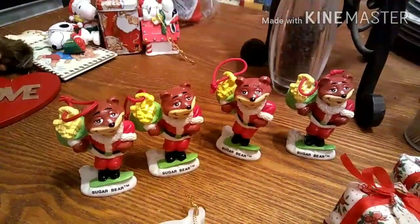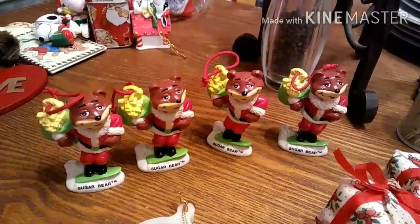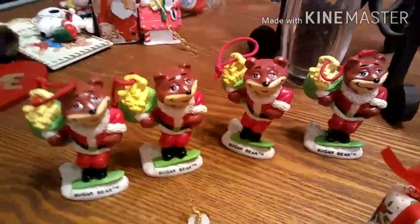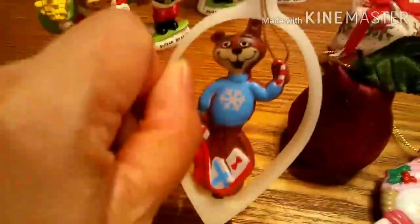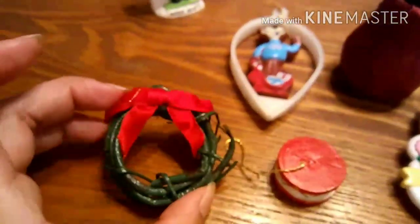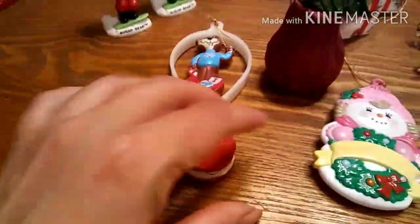And considering he was a mascot or the little dude from a cereal, it kind of makes sense. Munchies and all, I guess. I don't know. But who would want to decorate their tree with some inebriated bear? But anywho, here's another Sugar Bear ornament. And he's still got the same stoned look on his face. A random little wreath that could have been cute if it hadn't been all broken. A little drum.